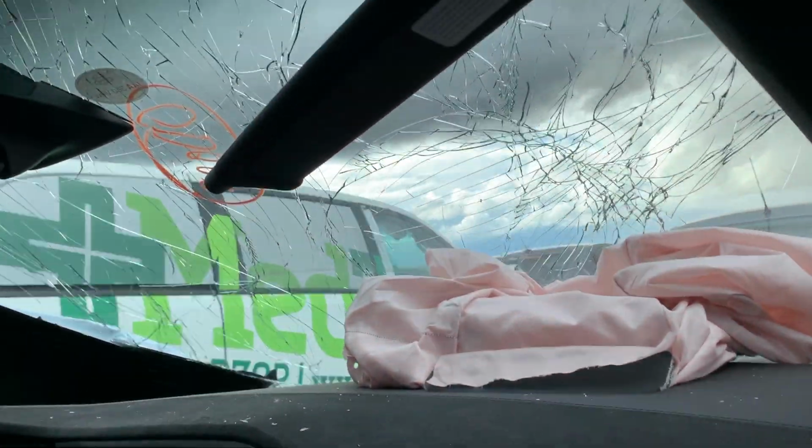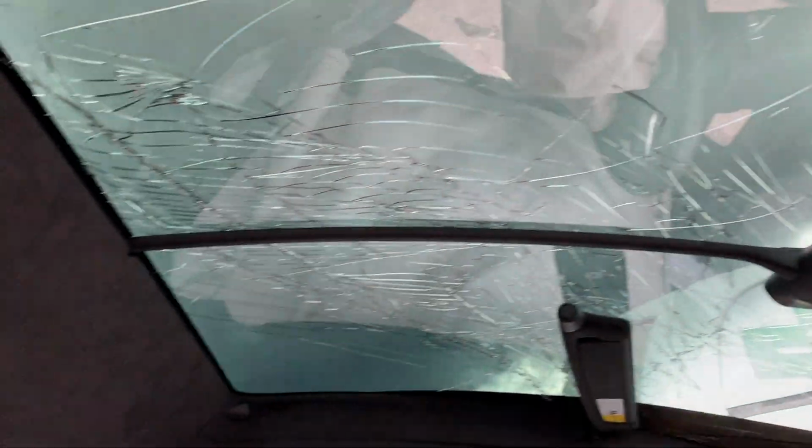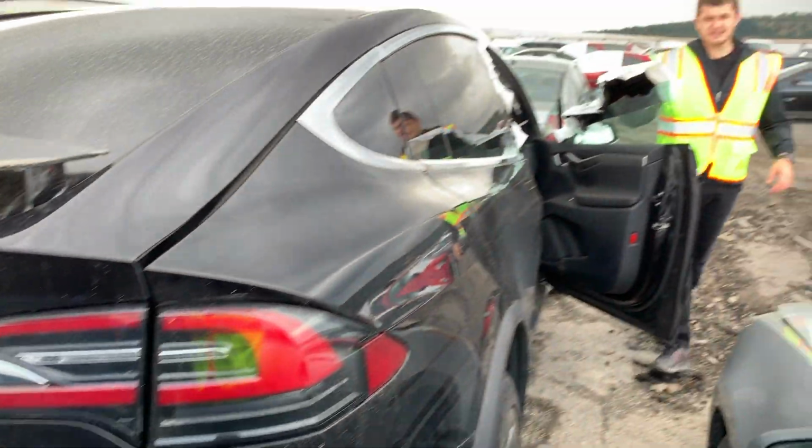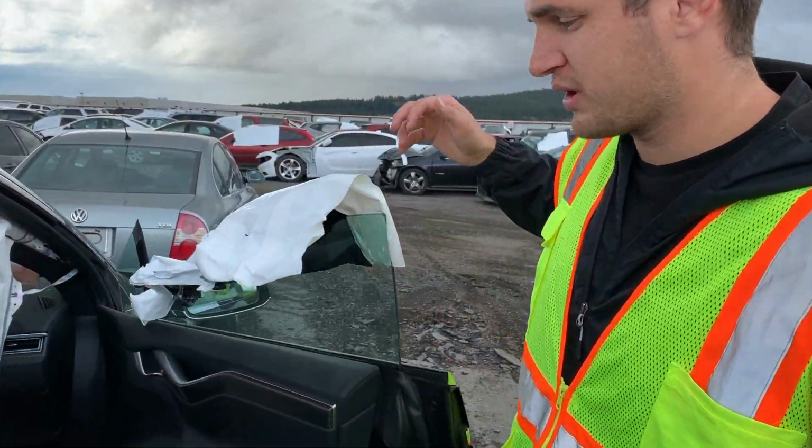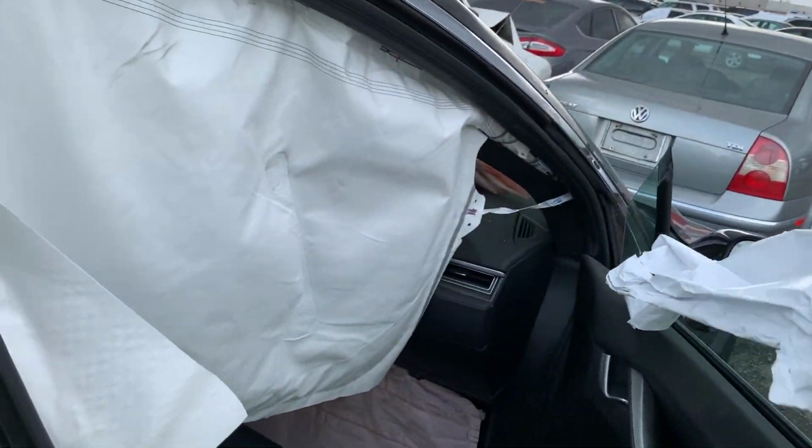So that's the windshield. It goes all the way up. How many liters do you think this engine has? It's a V8. Oh, V8. Yeah. This thing does have 17,000 miles on it. So basically just broken in. Easy.